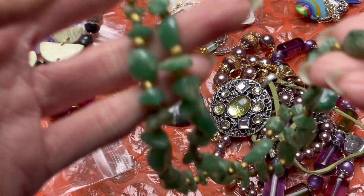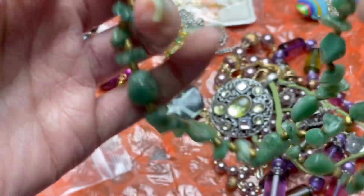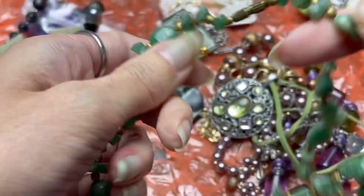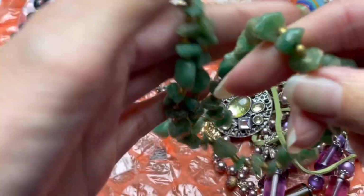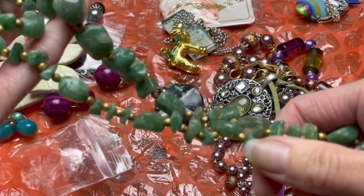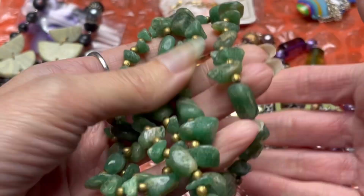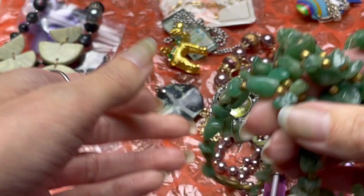Next is this little vintage green stone necklace. I think this is the reason why I got this one, or it could possibly have been the Leah Sophia portion. Again, I'm valuing things conservatively, but because this is all green stone and vintage, I would say it would go for more than $15. But for now, I'm going to put it in the $15 pile.